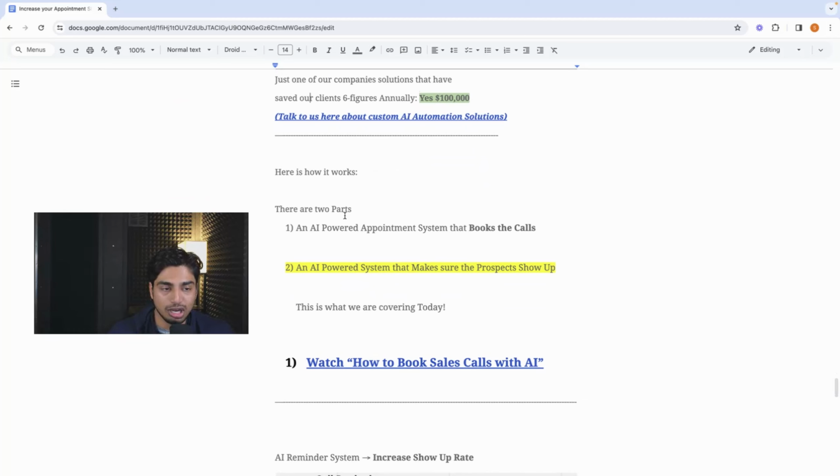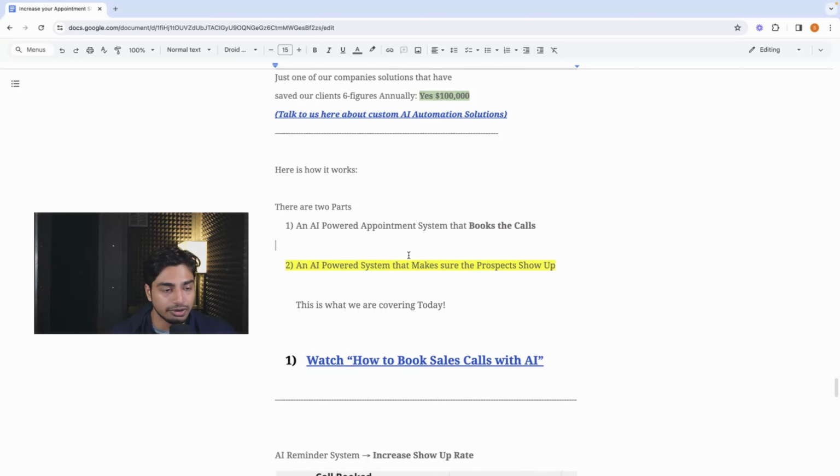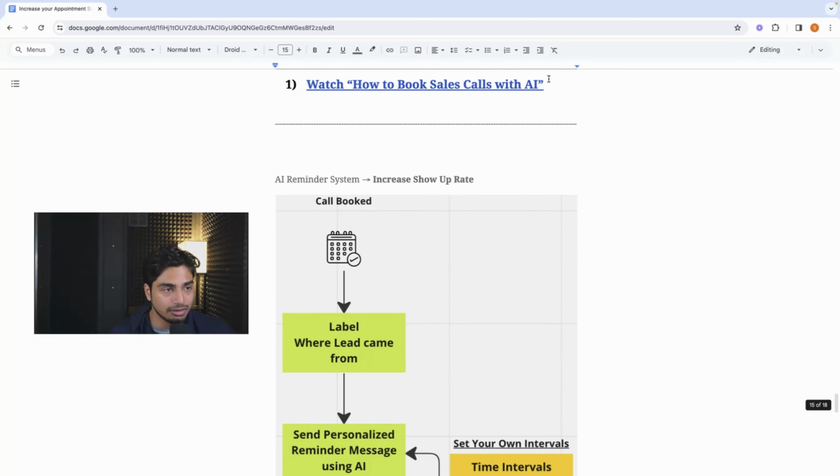Like I was describing earlier, there are two ways that booking a call works, from the moment they book a call to them showing up. One is an AI-powered appointment setting system that actually books in the calls. That's step one. Two is the AI-powered system that makes sure the people show up to the call. That's step two, and that's what we're talking about today. Stay tuned for the step one video, which will be on the channel very soon.